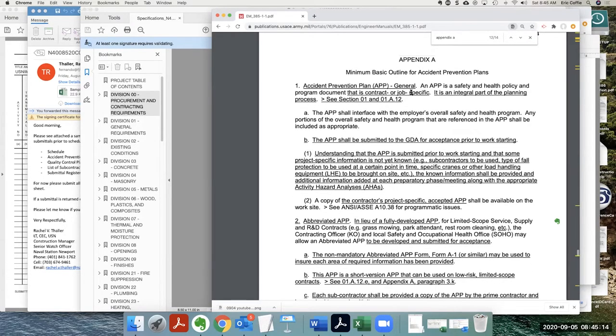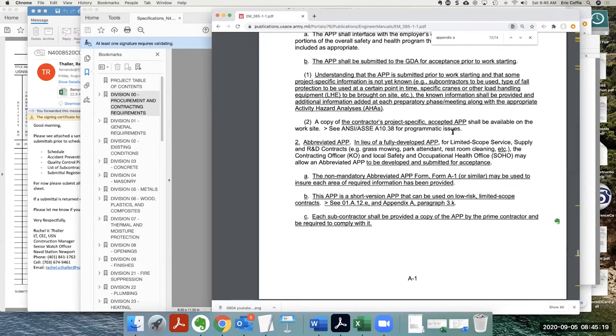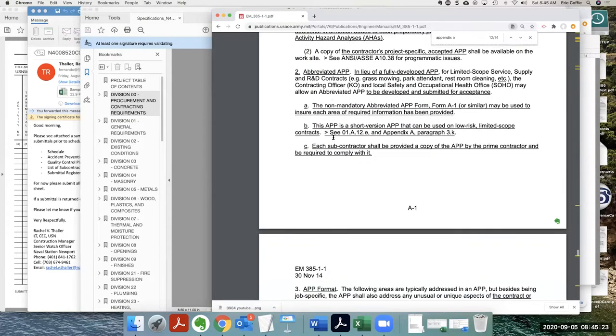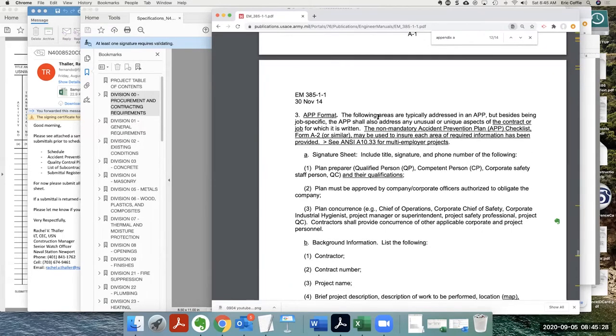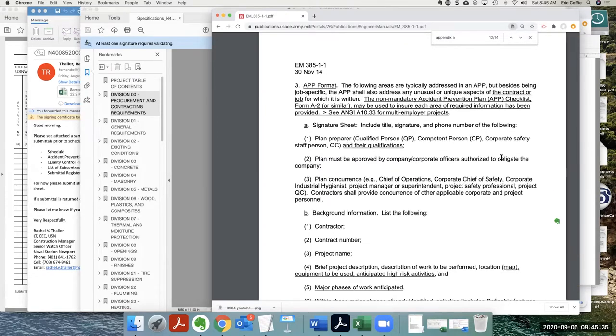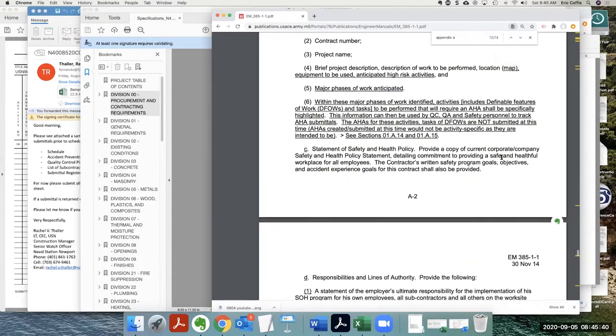All right, so accident prevention plan. These are the requirements. Your copy of your contract plan should be available on the work site. Here's your non-abbreviated plan. It tells you here's the format. The following areas are typically addressed in your plan, but besides being job specific, it must also address unusual aspects. Okay, this sounds a little bit redundant. Plan concurrence. Basis of work. So you have to have a job description of work to be performed, location map, equipment to use, anticipated high risk activities.